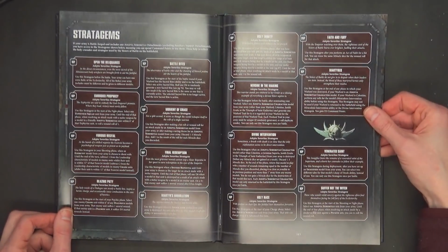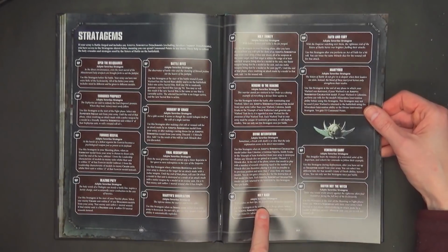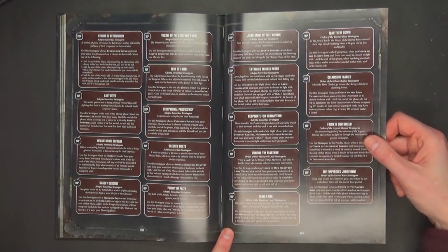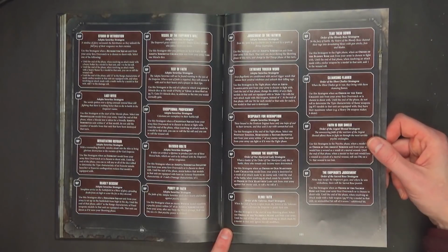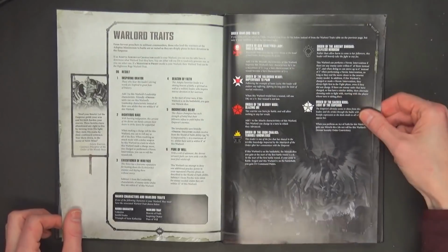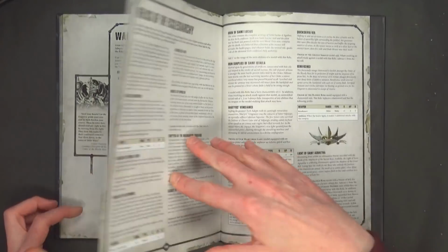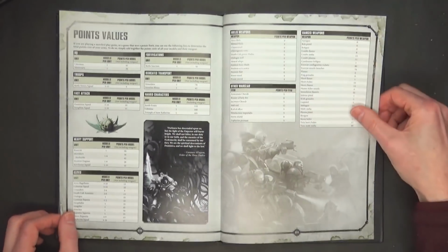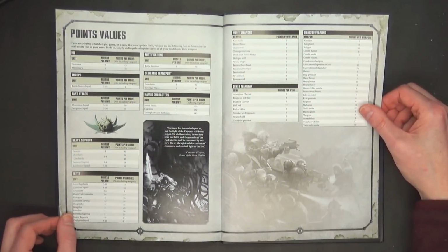And there's actually a lot of stratagems in there. I think it was 18, 8, 24, 32. Just making numbers up until it's right. So at least 30-ish warlord traits, specific order warlord traits right there, and then it gets into the relics themselves and the points values for everything, and that terrain piece is 50 points.